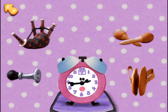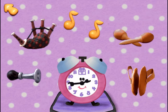Can you help me? Blue wants music for her party. But there's a problem. Listen. Bagpipes. Two maracas. Cymbals. A bicycle horn. Oh, no. I really need your help. All the sounds are mixed up. Do you think you can move the sounds to the right instruments?